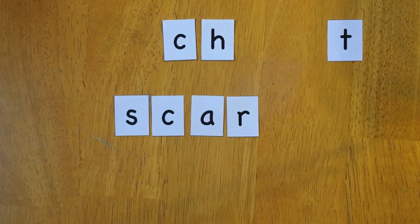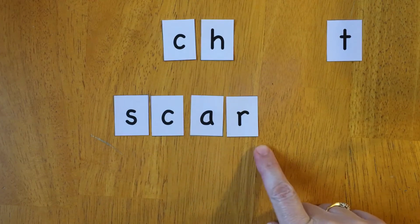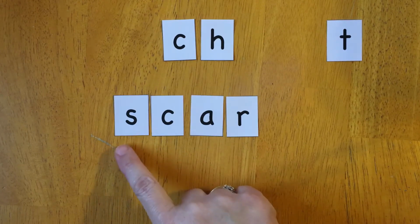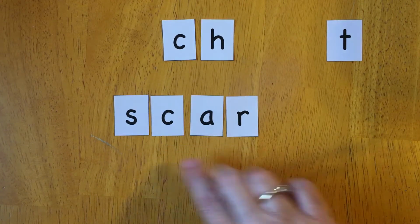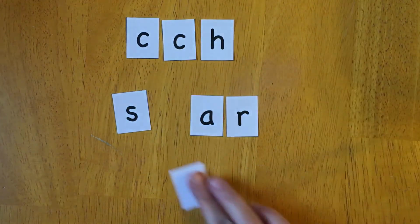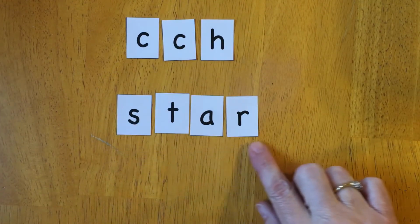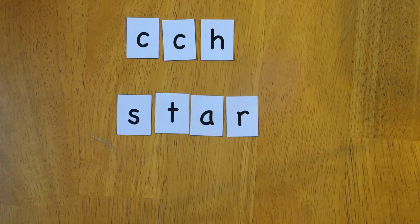All right, change one letter in the word scar. Only one. And instead of scar, make it say star. Go slowly and see what changes. Star. Oh, I hear the change right there. Now it says star. Write star on a piece of paper and set it aside for the word sort.